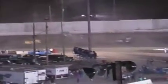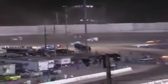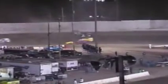Bobby Hackle continues to go to the bottom and loses the handles in turn 2. Bobby Hackle turned the 97 around and comes to a stop in turn 2, and early leader Bobby Chalmers is collected in it. So the two Bobbies sit up here in turn 2. Who was the current leader, and the early leader sits alongside of him after 11 laps now complete.